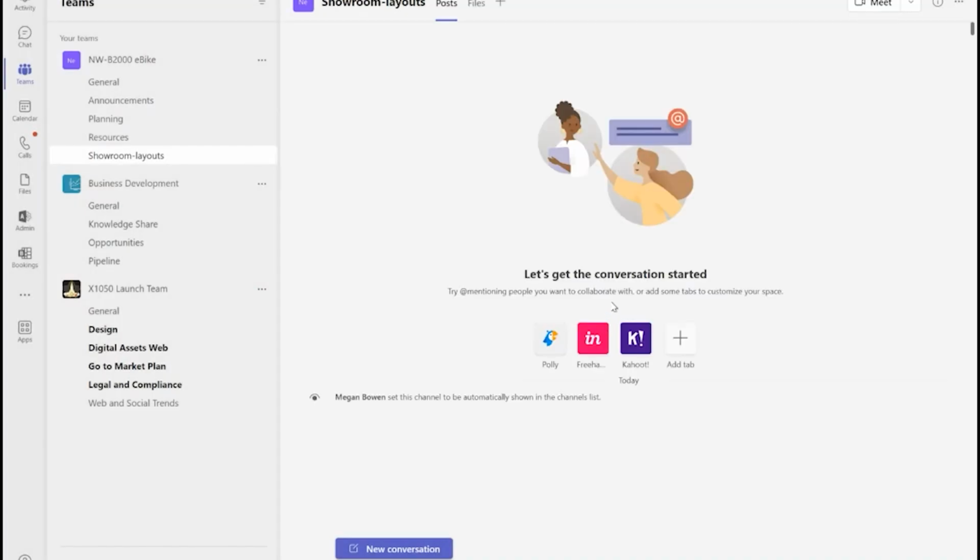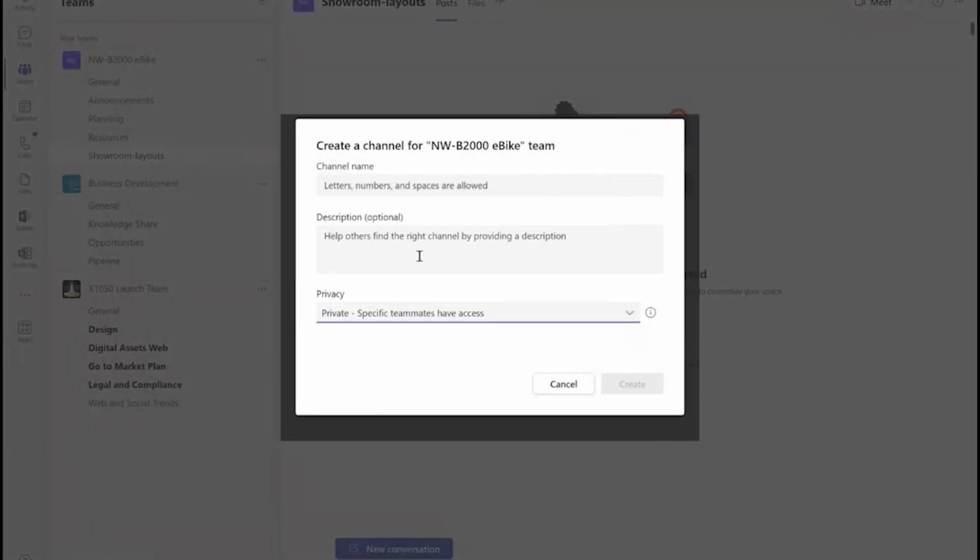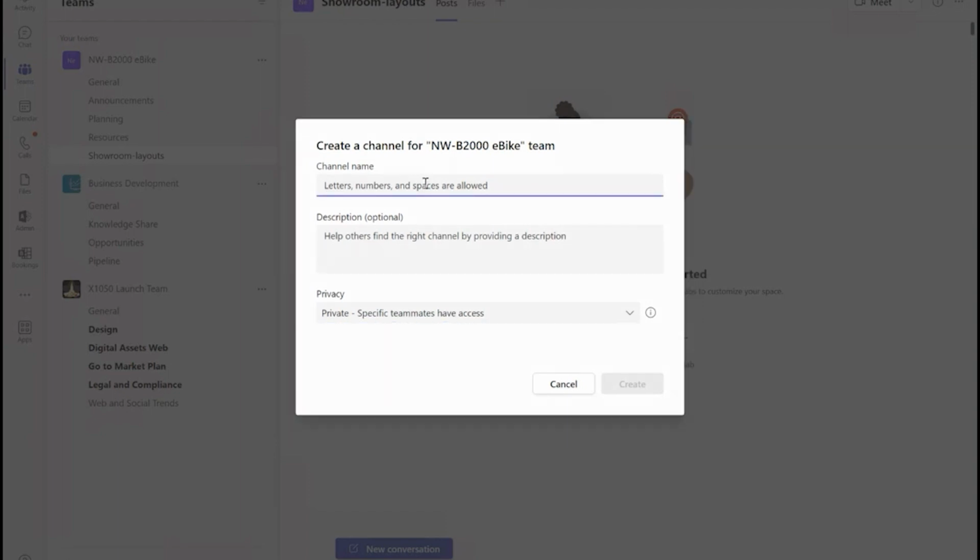Now, one last thing about channels, Microsoft has recognized the importance of not just private teams, but private channels within any given team. For instance, I might want to create a private channel that only select people within the team can see. I would just set those permissions as I'm creating the channel.